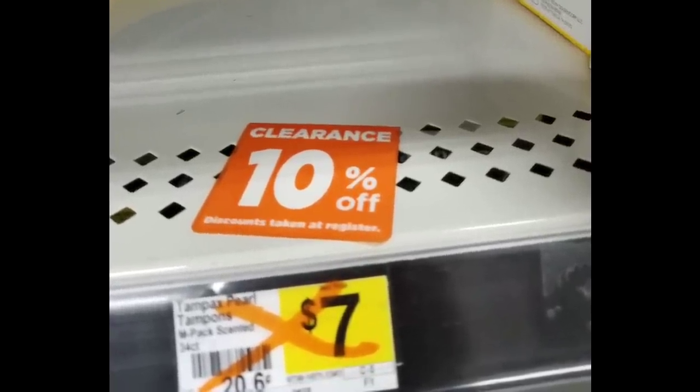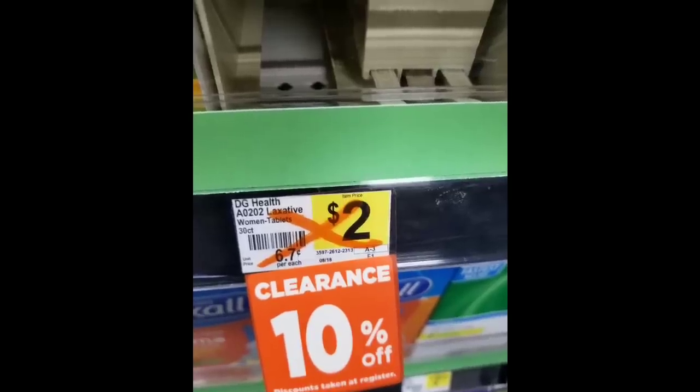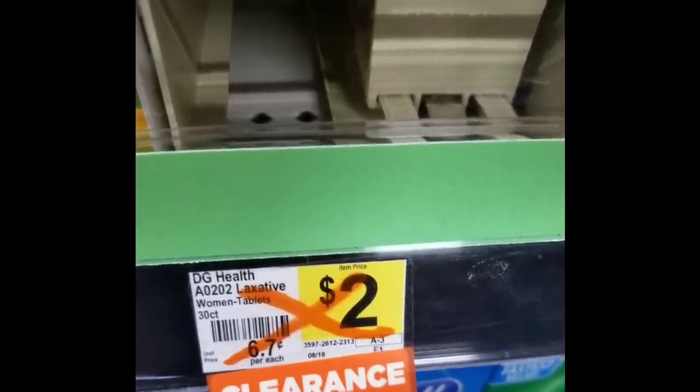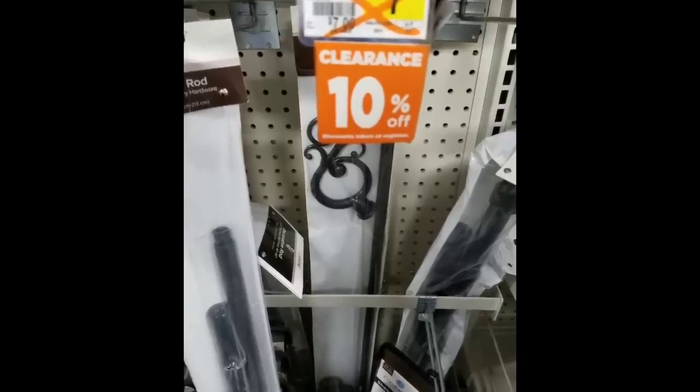The paper products are super hard to find. I did find toilet paper. I did not find paper towel at either store. I found two, and you'll see in my haul video what I found actually for paper products. But one store had 0, and this other store had 2.